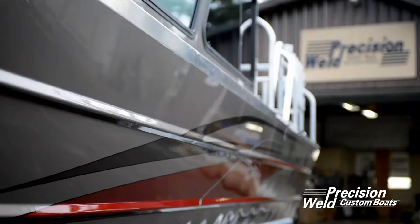PrecisionWeld Custom Boats Incorporated is an S corporation solely owned by Donna and myself. We build recreational and U.S. Coast Guard commercial certified vessels. We have U.S. Coast Guard reps that come by. We build boats for commercial use, and we sell boats internationally. People usually get a hold of us through the website. We also have word of mouth and a great reputation.